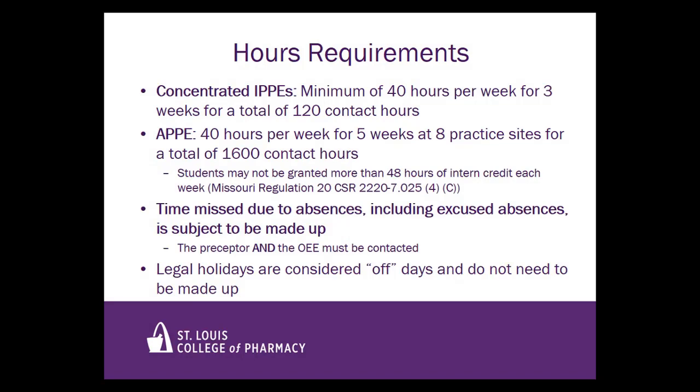The hours requirements for each rotation type are shown on the screen. For the concentrated IPPE health system and community rotation, the students are required to complete a minimum of 40 hours per week for 3 weeks to total 120 contact hours. For each APPE rotation, students are required to complete 40 hours per week for 5 weeks at 8 practice sites. This will total 1,600 contact hours throughout the last year of their schooling. Throughout either of these rotations, students may not be granted more than 48 hours of intern credit each week per Missouri Board of Pharmacy regulations.